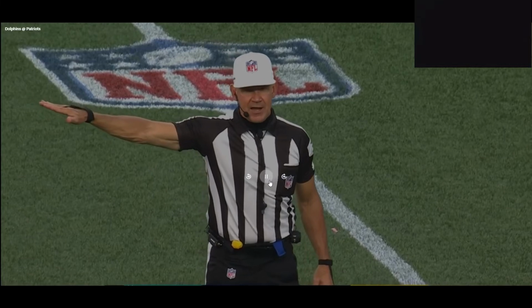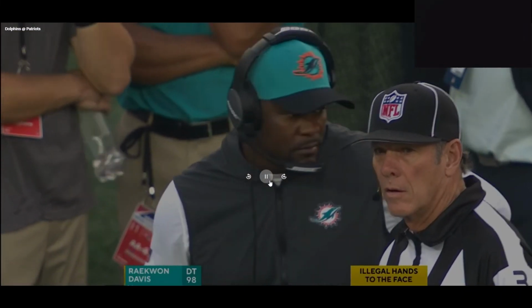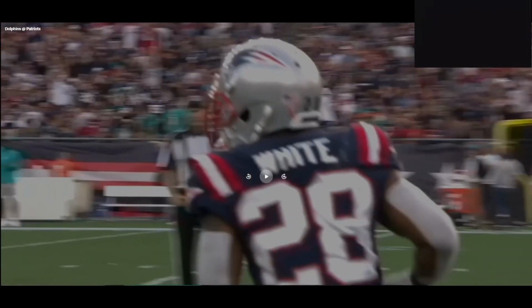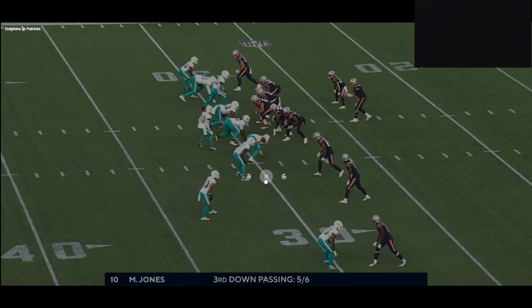Illegal hands to the face. That's right. That was when they said Raekwon Davis had illegal hands to the face when Raekwon Davis was on the sideline. That's always fun. Let's rewind that a little bit. My bad. All right, 3rd and 11.